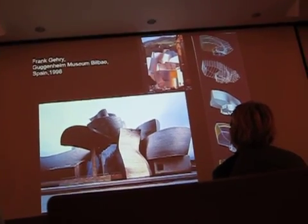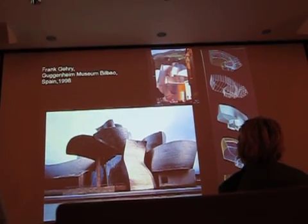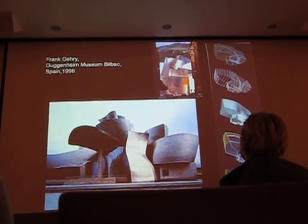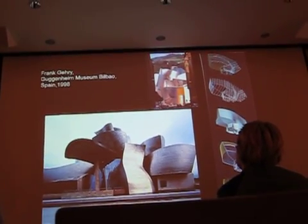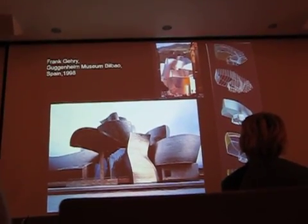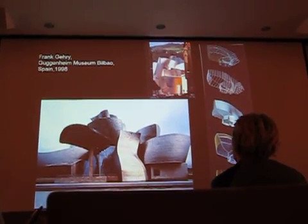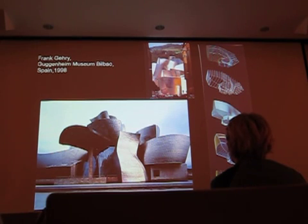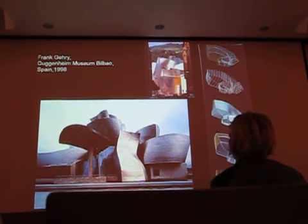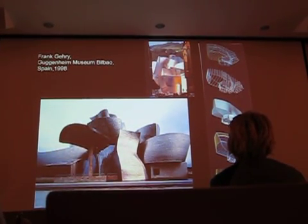This is the museum that started what has been called the Bilbao effect, which is museum as attention getter to put someplace on the map. Bilbao was a little industrial town. Apparently nobody knew it, nobody cared about it, and the city fathers decided they wanted to make it into something that would be a tourist destination. So once the Guggenheim selected it as a site, this was the architect chosen to do what is clearly a Gehry building.